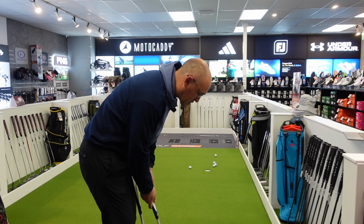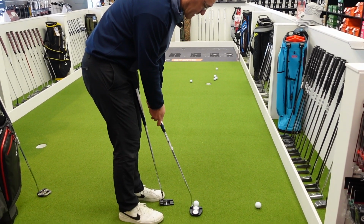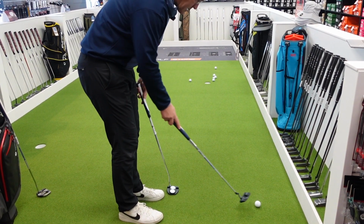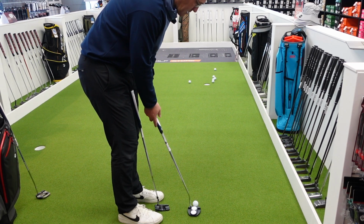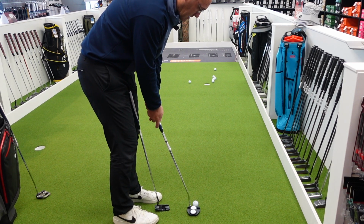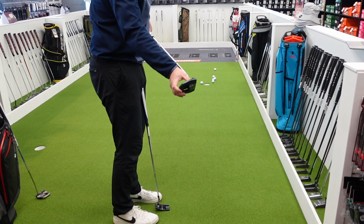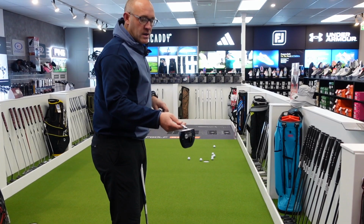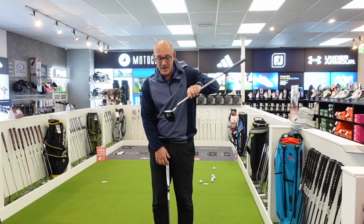I get it. If you're a 2-ball fan and you love 2-ball, this will be a putter that you will like. There is no doubt. If you struggle with squaring the face up at address, I think the Versa version might be a bit better for you. This putter will work if you love 2-ball. I'm surprised they haven't put some lines on it. I'm sure they'll bring out at some point a tour lined version or something like that, because that could help as well.